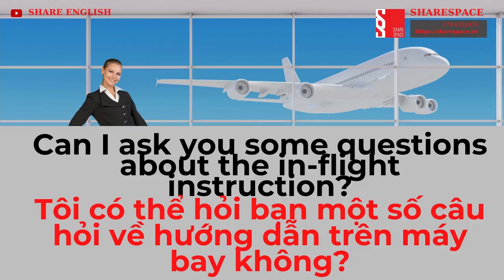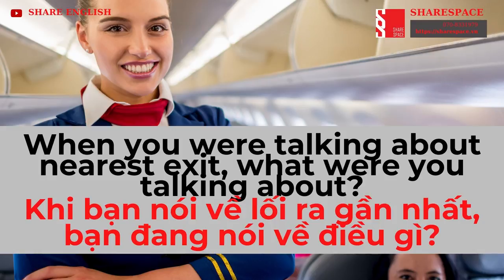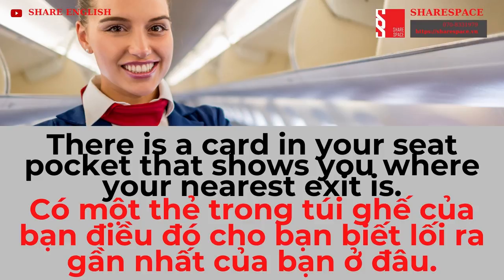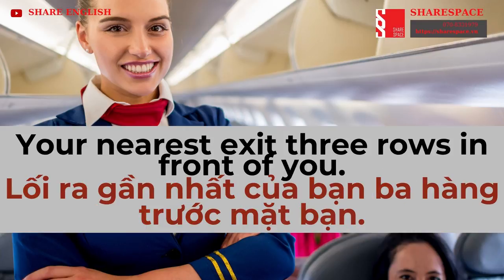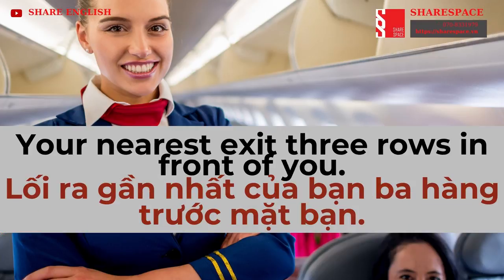Can I ask you some questions about the in-flight instructions? It would be my pleasure to help you with any questions you might have. When you were talking about the nearest exit, what were you talking about? There is a card in your seat pocket that shows you where your nearest exit is. Your nearest exit three rows in front of you.